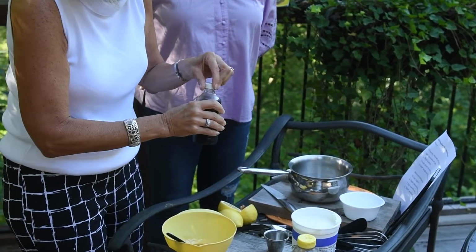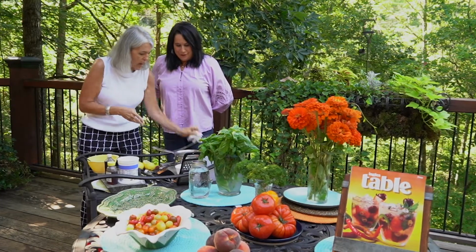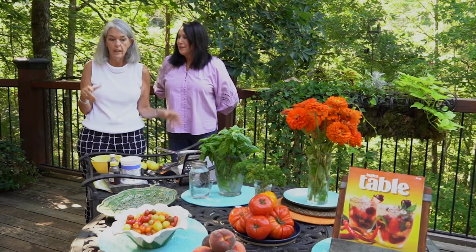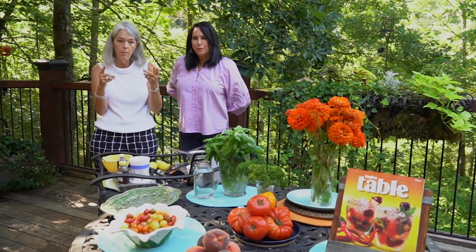vanilla extract, and I just eyeball that because I'm a cook, I'm not like a chef. And we're just going to take this to the grill and let it kind of come together and get nice and thick, and then we'll be right back.